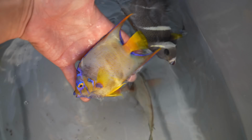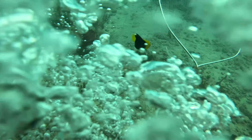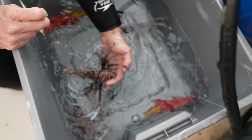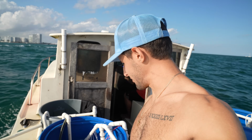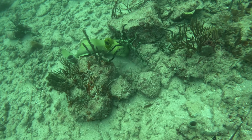Unbelievable colors on this guy. Wow. Our boat limit is 250. That's crazy. I've honestly never seen someone just pick up a lionfish. We got a bin probably with about $700 worth of aquarium fishing.